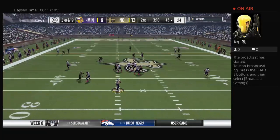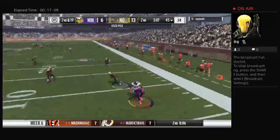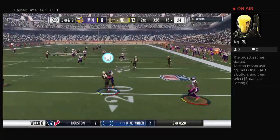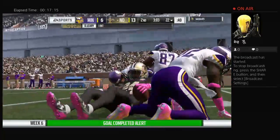Shotgun snap as they'll look to throw. He's going to air one out, looking for Funchess, but it's intercepted. A great read, and it's picked off. And this one will be brought back to the 22.